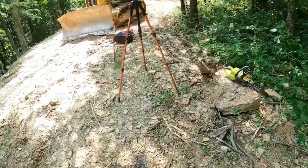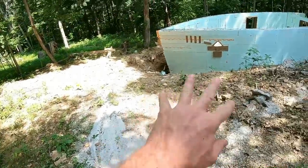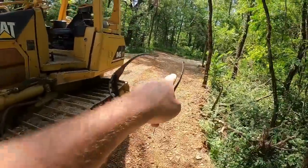A little bit more in there real quick. We're just gonna keep filling that up as we go today and try to get all this stuff burned up, all that scrap wood burned up. While that's burning down, let's go ahead and run this road just a little bit.